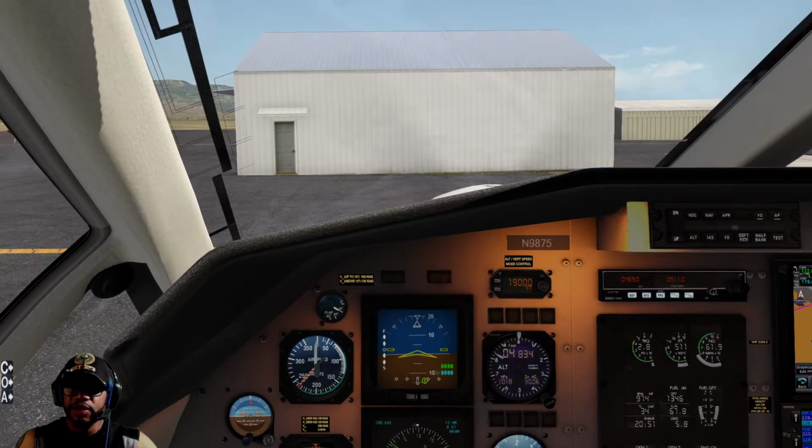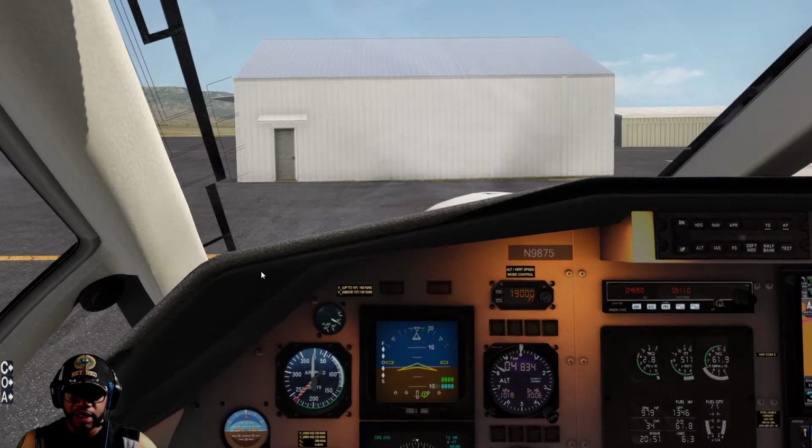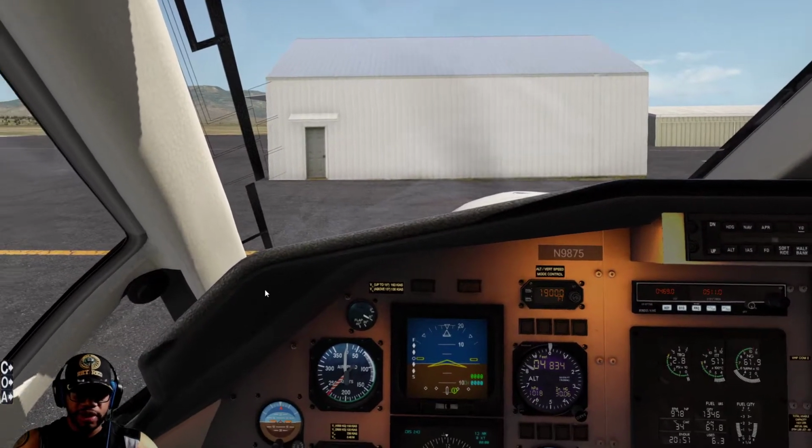Now the last thing I'm going to do, I'm looking at my other computer screen, and I'm going to check the plug-in. The only people we have close to us is Salt Lake City Center, which we're not. We're in the Denver Center airspace. All right, so no worries there. Okay, without further ado, it is time to rock and roll. So now let's go ahead and make our announcements.